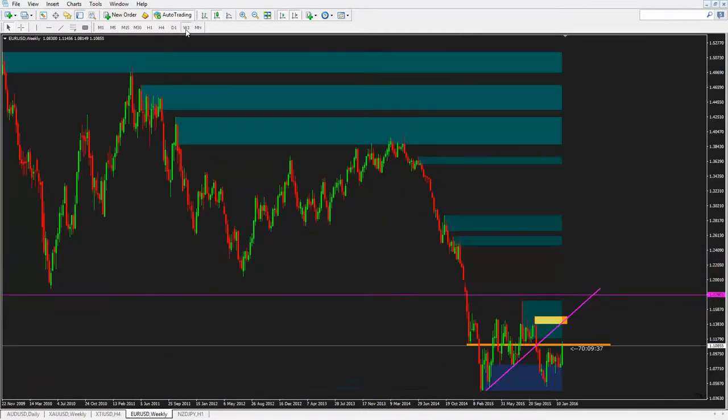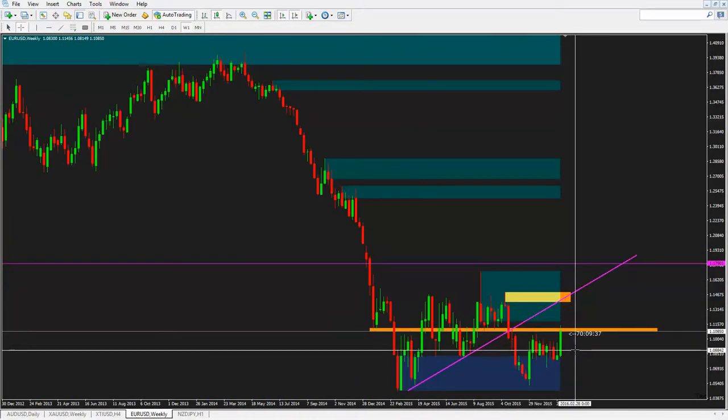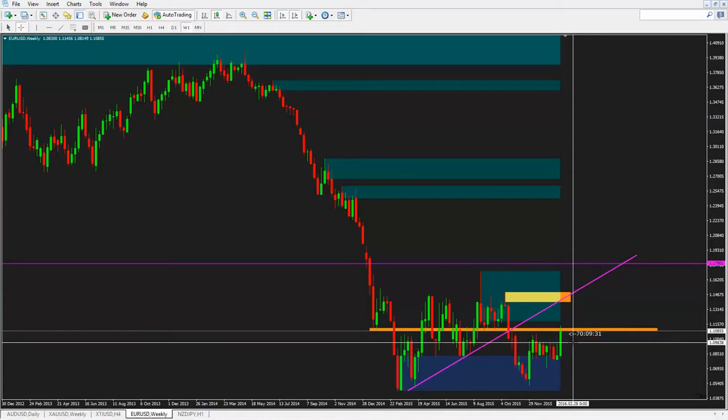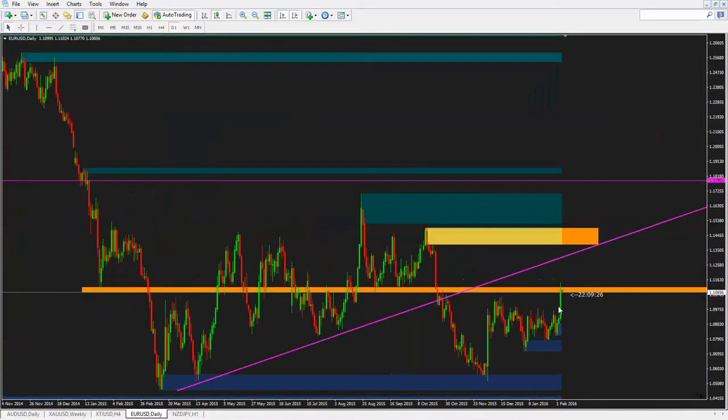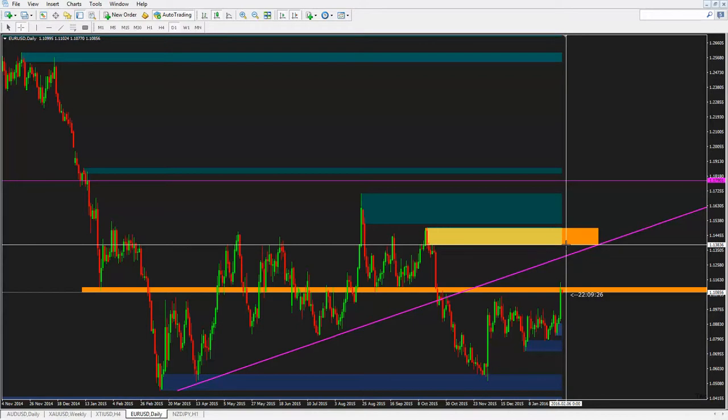So what I want to see really is a retrace tomorrow. Then perhaps let's go to daily. Perhaps on Friday, if we've not already broken this area, we'll see moves up to around 1.1383, and then we'll begin to see moves to the downside.